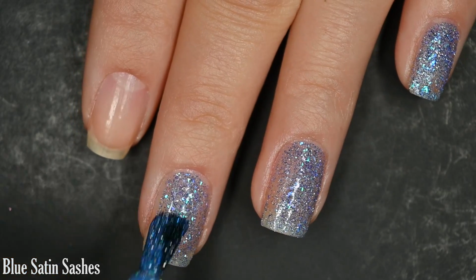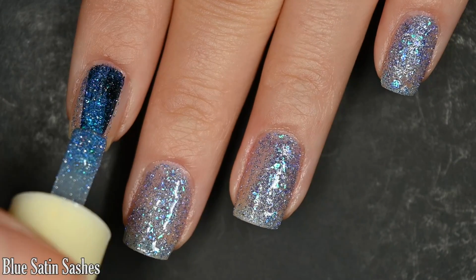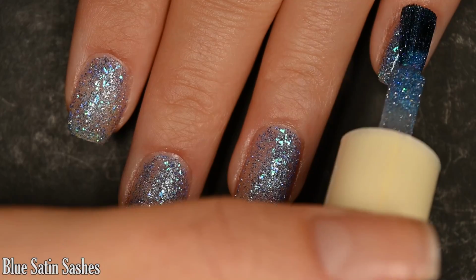It's just not quite as even, so you do have to kind of manipulate it to even it out a little bit as you go. The formula was relatively easy to work with. I didn't have, again, any running, pooling, or staining.